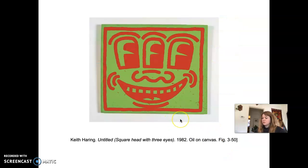So this piece by Keith Haring, it's called Untitled, Square Head with 3 Eyes, 1982, oil on canvas. He's actually using a complementary color scheme here. So red and green, and it's creating the complementary colors when you put them next to each other, create a very clashing effect, and it's actually kind of hard on your eyes. And I think he's experimenting with color in this piece. They're very intense and they really vibrate against each other.